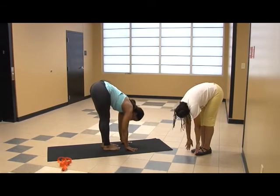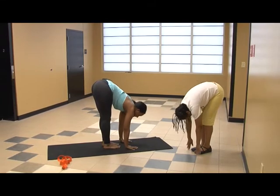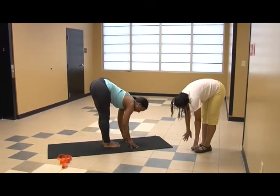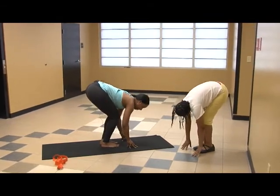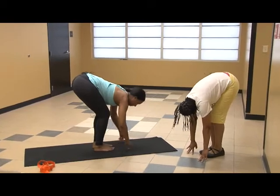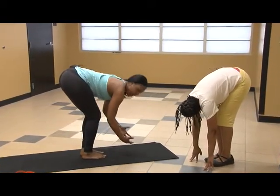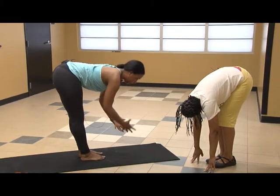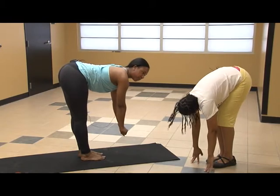Now for most of us, touching the floor is just not even an option. So let me tell you a few ways you can modify. The easiest way is to just bend your knees. Bend your knees as much as you need to, again, hinging at the hips, keeping the weight of your body in the balls of your feet until you can bring your hands comfortably down to the floor. Another option is if you have a block or some sort of prop, you can bring your hands and rest it on like a little stool.